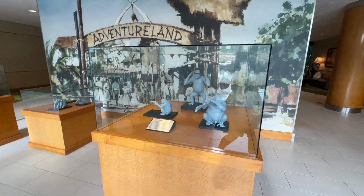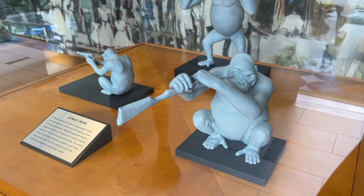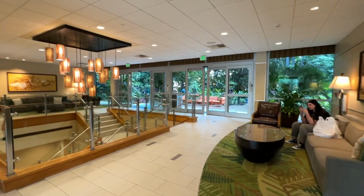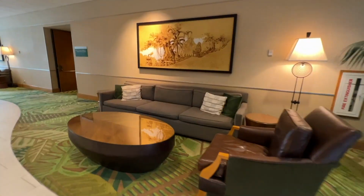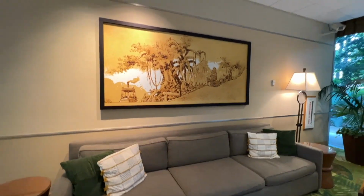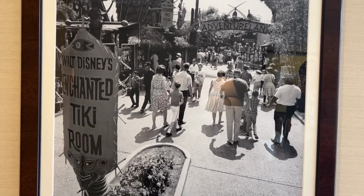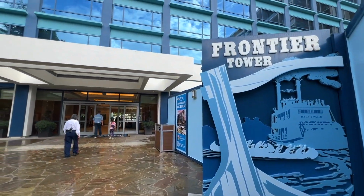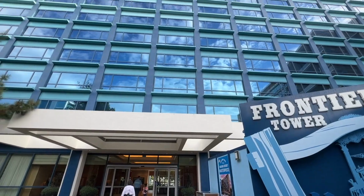We have some original artwork of maquettes that were used to create the animatronics on the Jungle Cruise in the park. And we, of course, have elevators to get you to the floors that you need to get to for your rooms here. There's artwork all over the lobby that is Adventureland themed. Just another example of why this is a great place for big Disneyland fans.